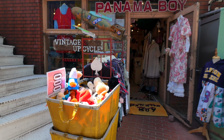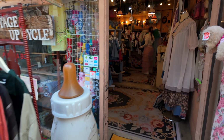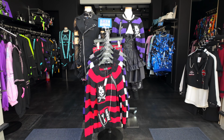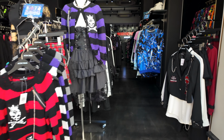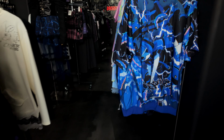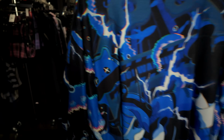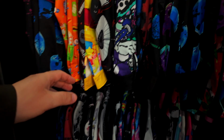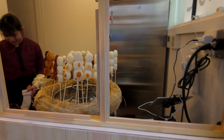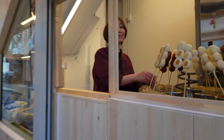Panama Boy. Maybe around here you start seeing some more interesting fashion, you know? Very cool. Nice t-shirts, yeah. That looks delicious. Mitarashi?